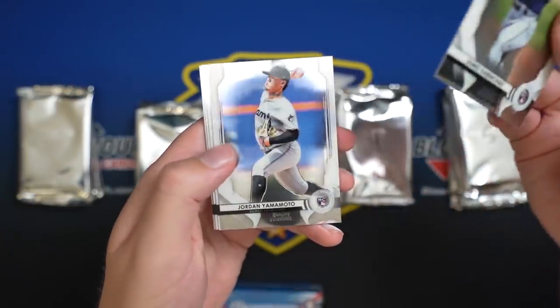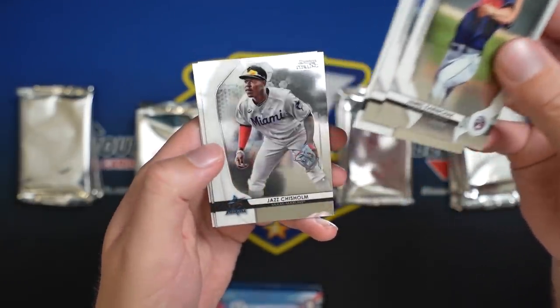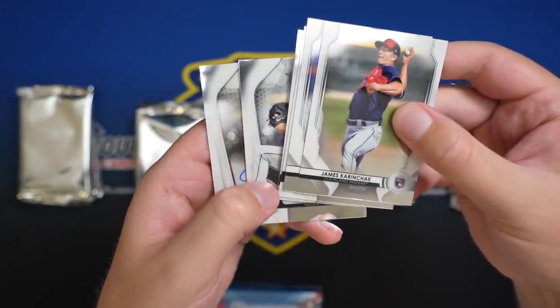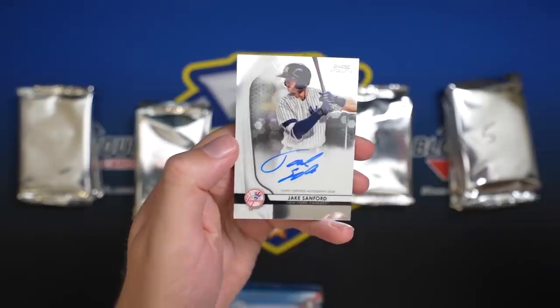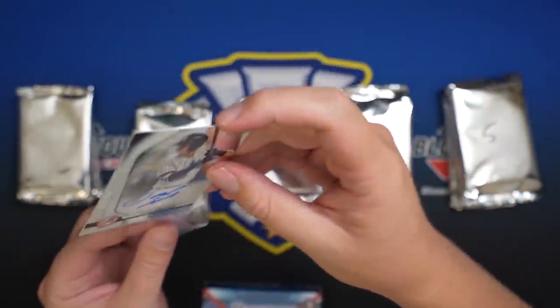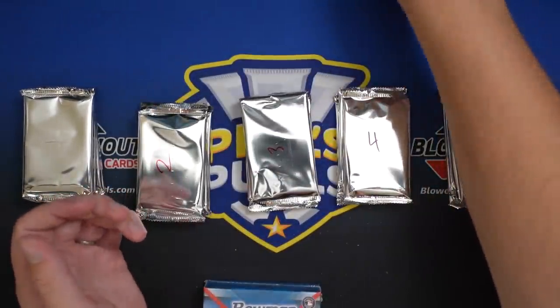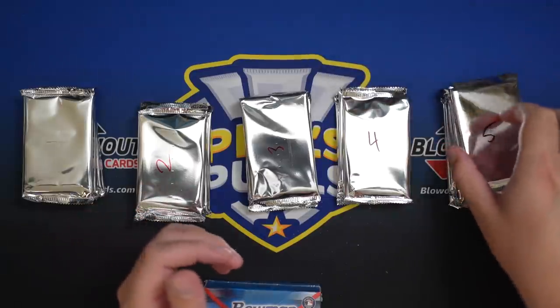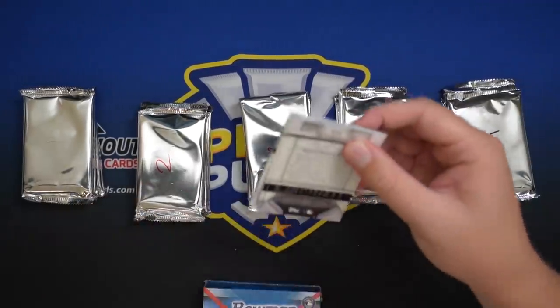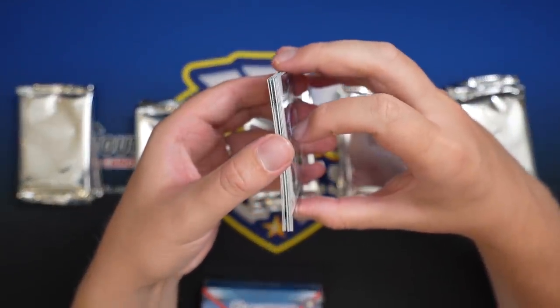Pretty good pull. Karen Chak, Yamamoto, Carlson, Chisholm, Matt Manning. Is it? Oh, same guy. Jake, we like you, Jake. Jake's not bad. Jake from State Farm. Jake Sanford. All right, Joe. Not the best hit, but, you know, what are you going to do? You do have that upside down box coming at the end, though. Joe, I got faith in the upside down box.